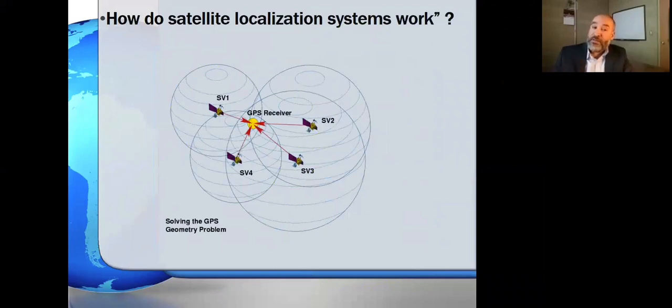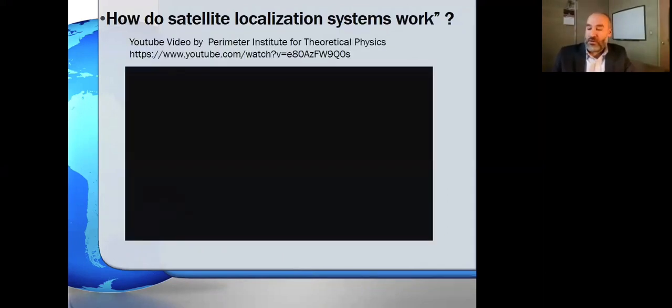What I have explained so far was in 2D. This is a 2-dimensional explanation. What we see here in this slide is the same trilateration concept applied in 3D. So instead of having a circle, we will have a sphere, and the intersection of these spheres will calculate the location of the car. To further elaborate this, I will show a quick video about this process.